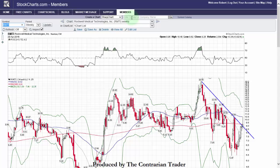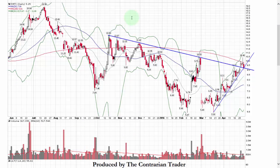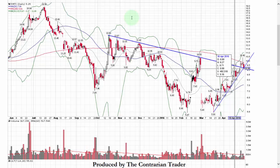So I would buy it on a retest of this breakout point. It could be at $8.50. So you still have some downside potential here. Let's go to a daily chart. All right, so daily chart, we were in a triangle formation. We broke out. And this is exactly what we're looking for on the weekly chart.